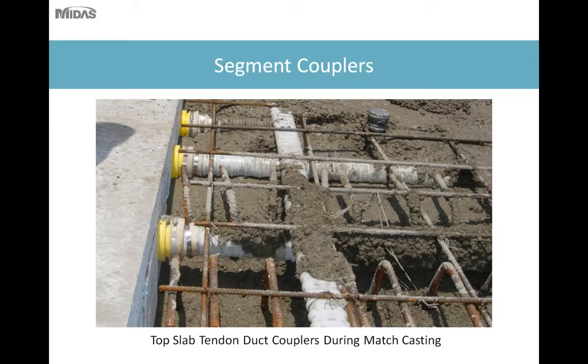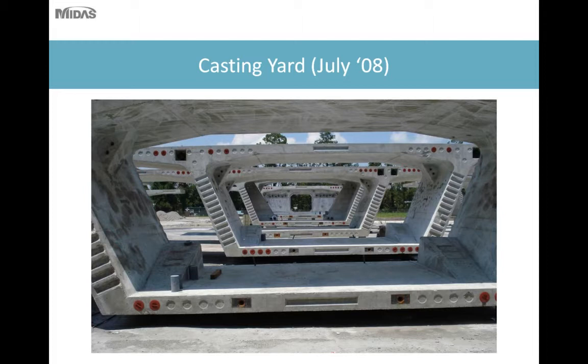So here you can see the tendon duct couplers in place during match casting. As you can see, the segment on the left is a precast segment. And in order to assure a good matchup, the forms for the precast segments are held adjacent to the existing, previous precast segment, and the concrete is cast against that to form a tight seal between the two segments when they will be erected in the future.